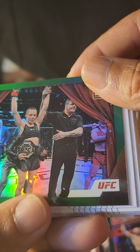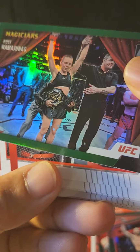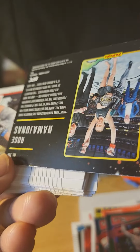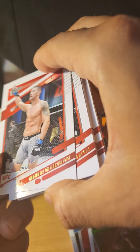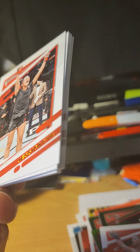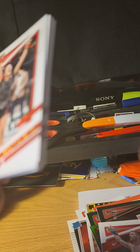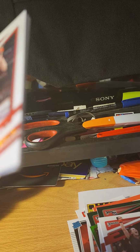Here's Rose again. Rose Namajunas. Magicians. It's like a foily reflective card. Not numbered, but nice looking. We have Chris Weidman. Jessica Eye. Felice Herrig.